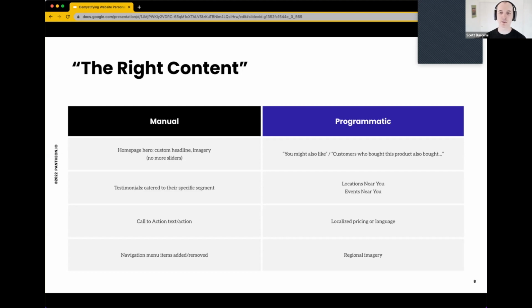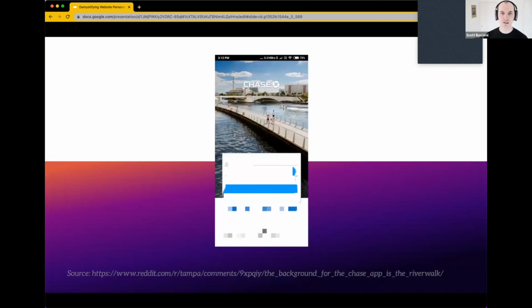And on a programmatic scale, we can also show regional imagery. So this is the example that I love so much, which is when you log into Chase, the Chase Bank's website, or sorry, their mobile app, they'll use regional imagery as the background for the login screen. So this, for example, somebody lives in Tampa, and so they're able to see the Riverwalk near them.